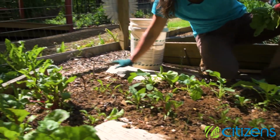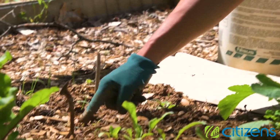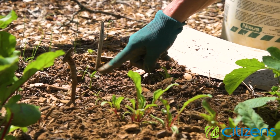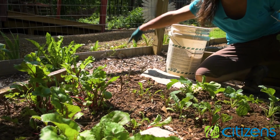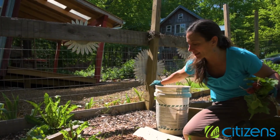Over here, I planted a cucumber. Planted actually 3, but only 1 came up. But hopefully it'll work because that's all I need. And the idea here is that it would grow over and I would let it vine on the fence.